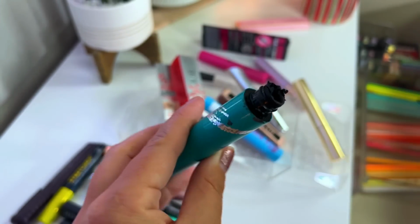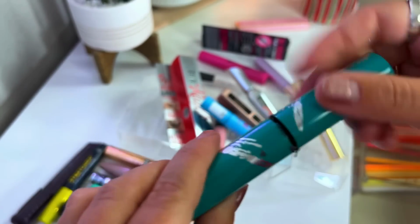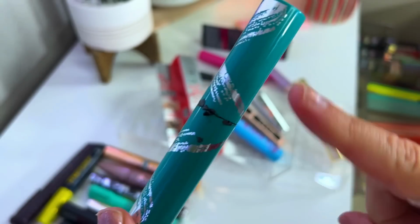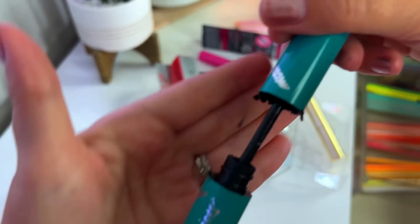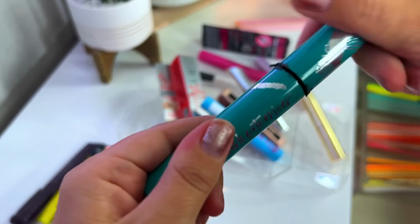But the good thing for me is that I actually do have quite a few backups of this mascara because it's a great mascara. But this ain't a look. It's like creating its own cobwebs, you know what I mean? So I think it's time to let this one go.